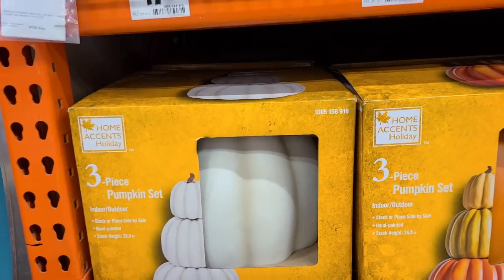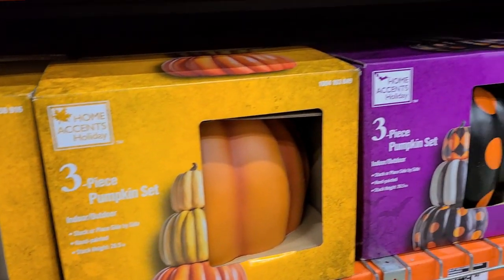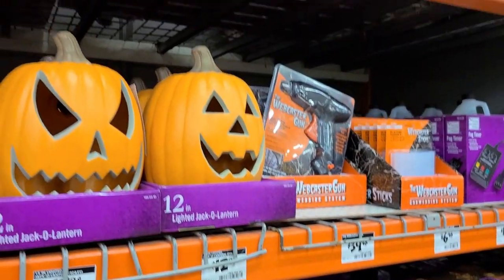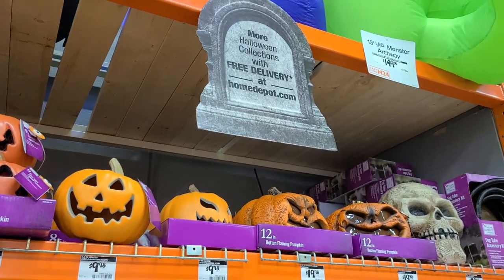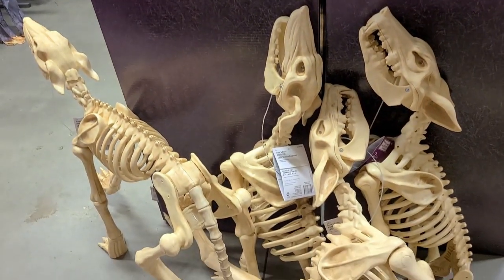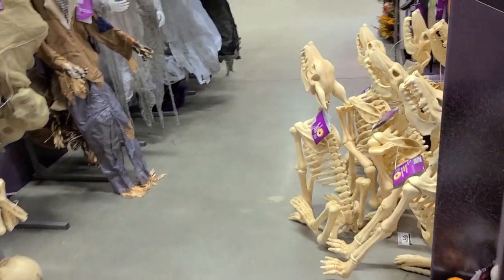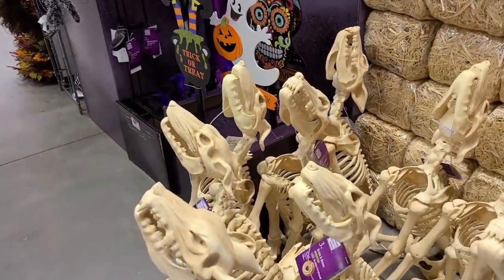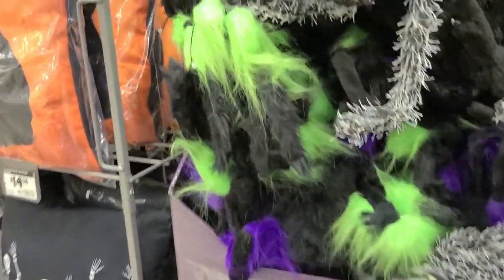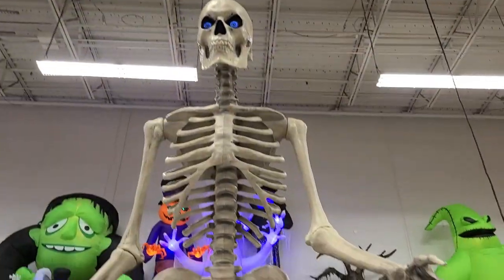Oh, look at these pumpkins. Those are fancy. Oh, look at that one. How cool is that? That's pretty cool. Look at these. Wow. Look at these. Oh my gosh. I kind of like them. Wow.